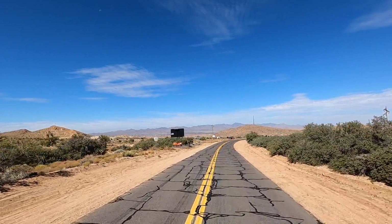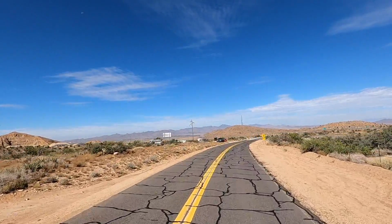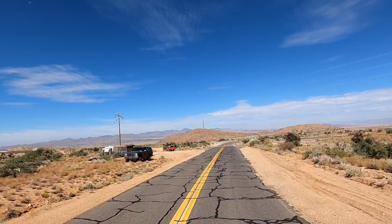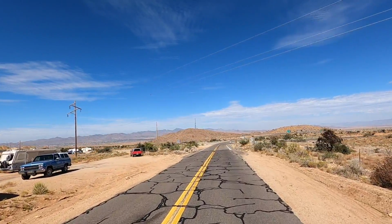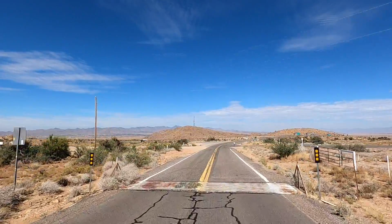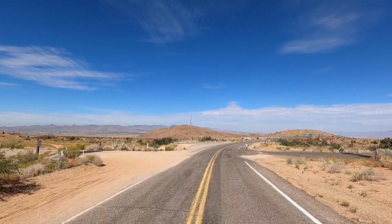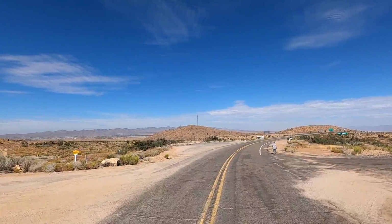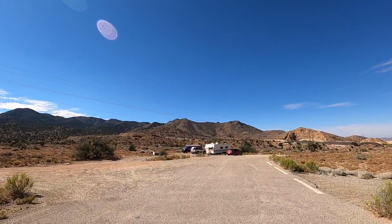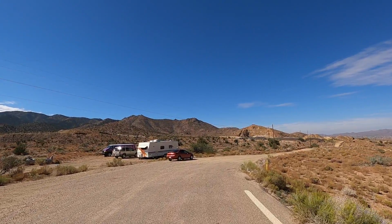Wow, look at all the rigs up here. There's quite a few people camping here, boondocking. I'll be darned. Truck camper, trailers. There you go. Boondock right here. Let's pull in a second. Looks like a gravel yard way off. There's trailers and campers up there too, along that dirt road. I'm not going to go all the way back in.